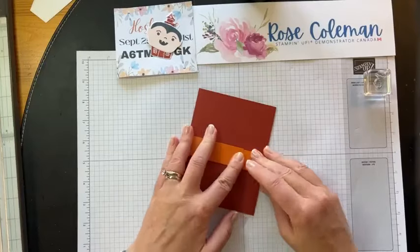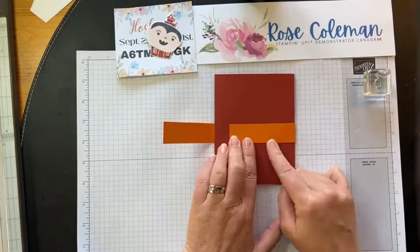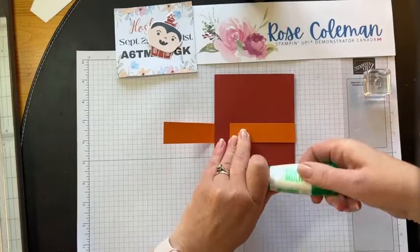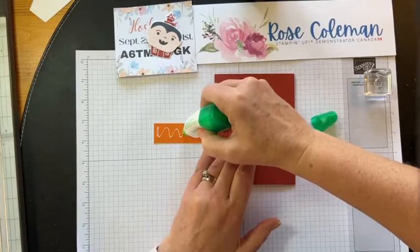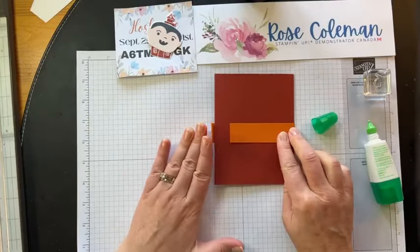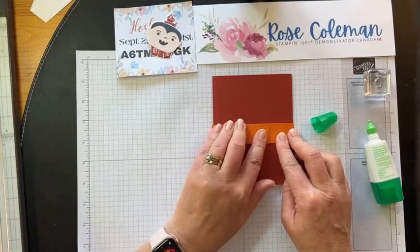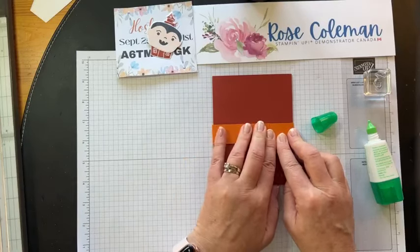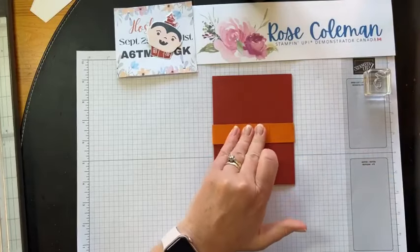Okay, so I think that's pretty good. Now what I'm going to do is lift up that flap. I'm just going to hold this down with my finger. I'm going to grab some glue and put some glue on here. And then we can just go ahead and close that little band over here like that. And just hold it down for a few seconds. Just make sure that it adheres. I'm going to give the glue a chance to set up.